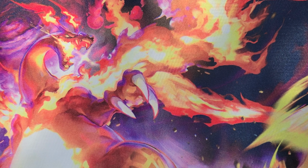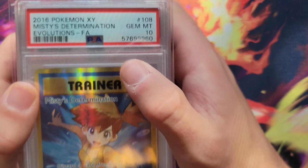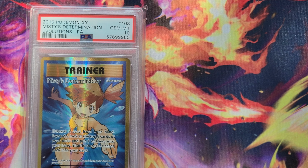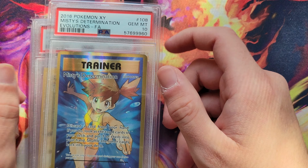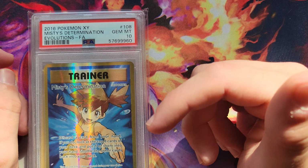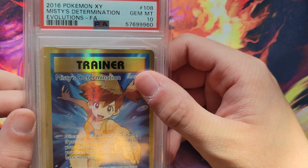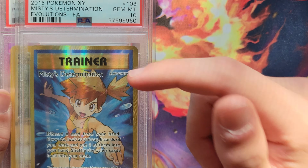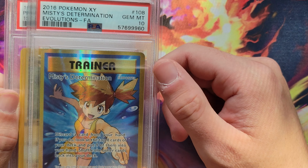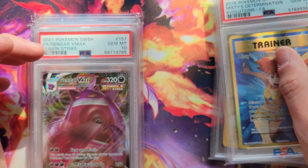After that, another trade. So I did have a PSA 10 Miriam, the special illustration rare one from Scarlet Violet Base, and a Rotom V Alt Art PSA 10. I paid $50 for it at the show. So they wanted those 2 cards, the Miriam and the Rotom, and I got this, which is worth a little more than the Miriam, I believe. This was worth a little more than the Rotom. So right there, if it was a straight up trade, it would have been decent.